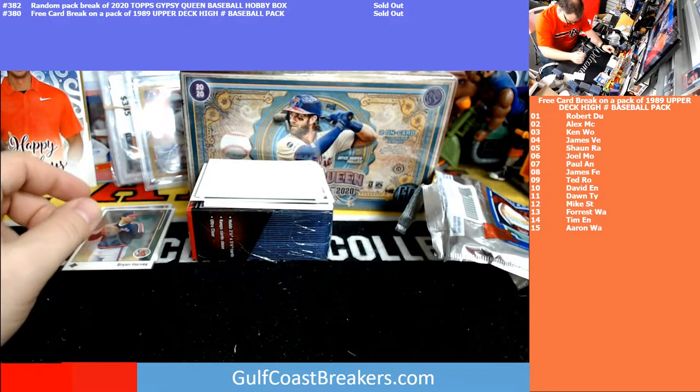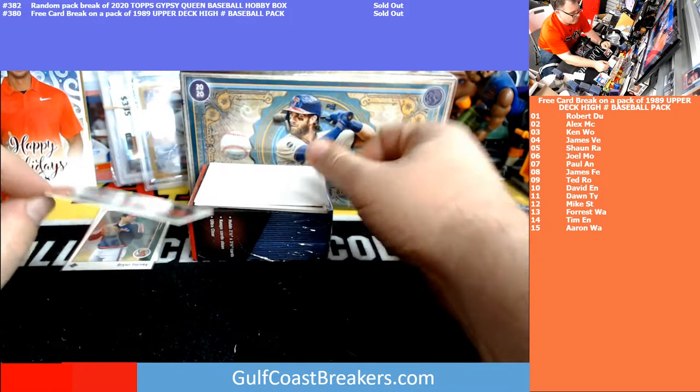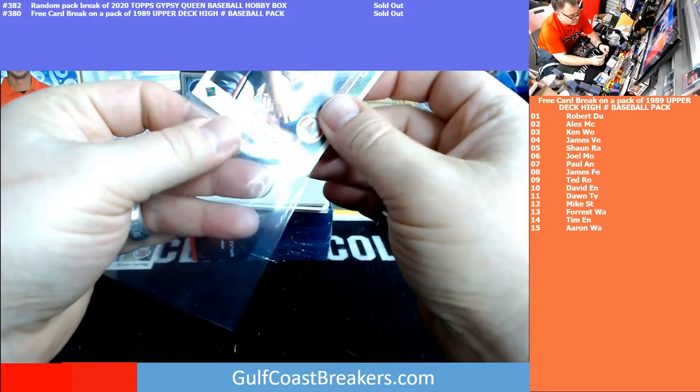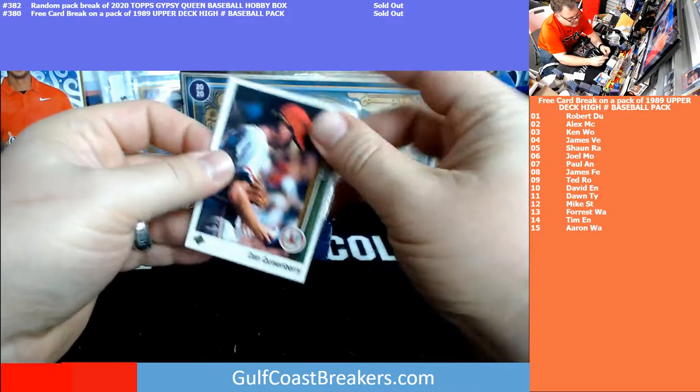All right, the next card, card number 3, is going to Ken W. Dan Quisenberry, the St. Louis Cardinals, because he's playing with the rosin bag there. I'm not sure what he's actually doing.